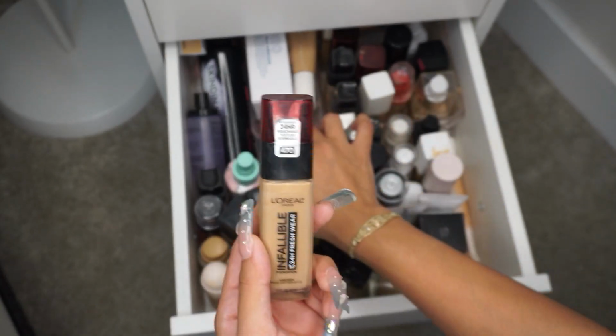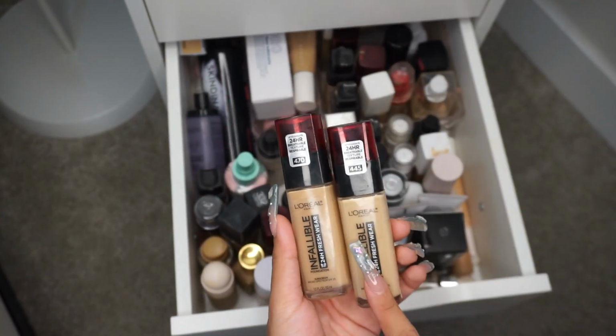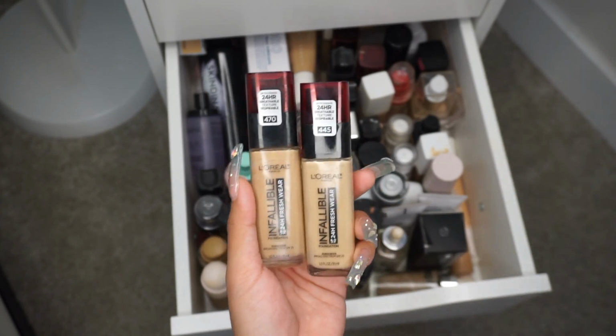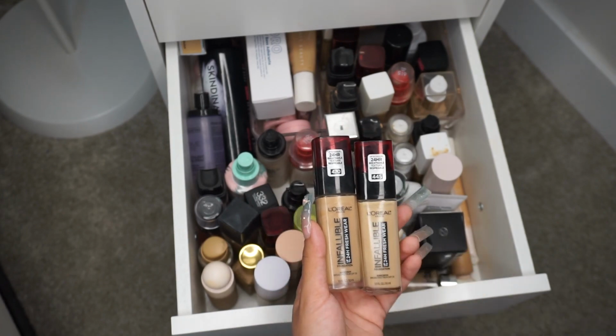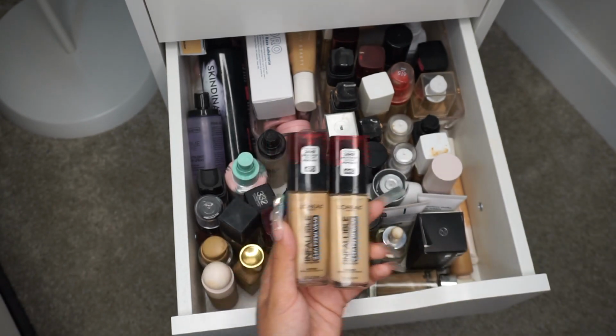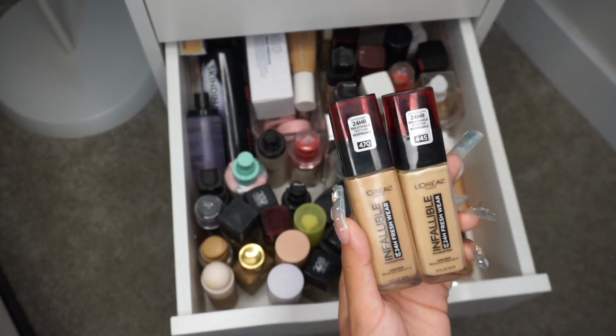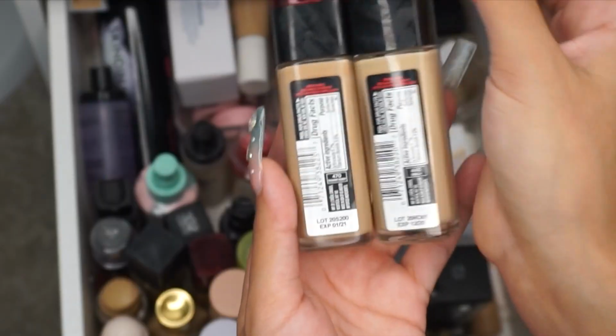So I have a few of these, as you can see, these red tops. This is the L'Oreal Infallible 24-Hour Fresh Wear Foundation. I've loved these for a really long time. I stopped using them because I kind of just forgot that I had them. Sometimes I get in a rut of using the same few foundations and then I forget about some of my oldies. But these, you can even see here that they are expired.